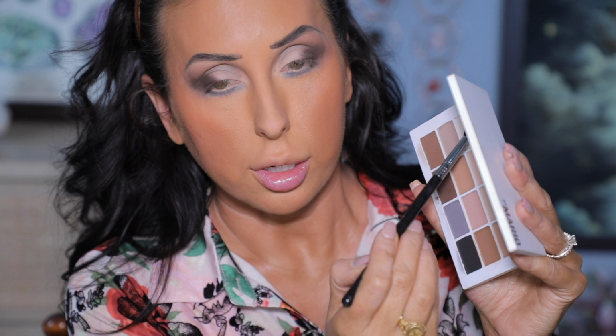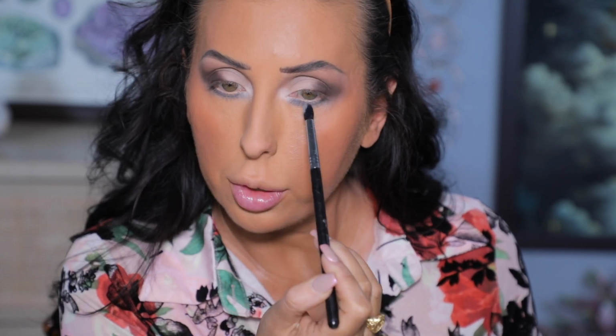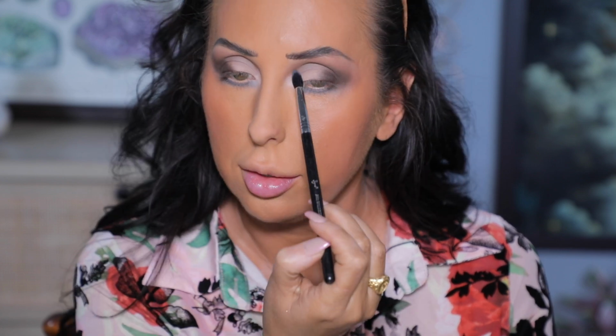To highlight the inner corner, I'm gonna go in with this shade right up here in the corner, and I'm just going to kind of press first to get a nice bright inner corner. And that's gonna be our look if we wanted to leave it completely matte. I do not want to leave my look completely matte though.